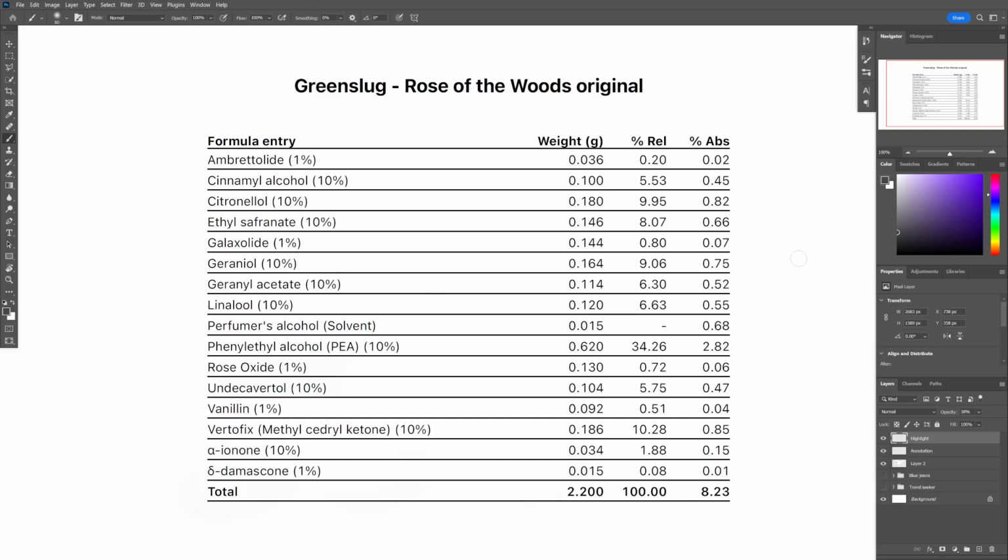If you watch my video on the rose, or the series on the rose, when you look at this formula, what you should immediately notice is that a lot of the raw material entries in the formula are actually forming part of a rose accord. If you didn't know what a rose accord looked like, you might think it's a lot of random stuff in there.